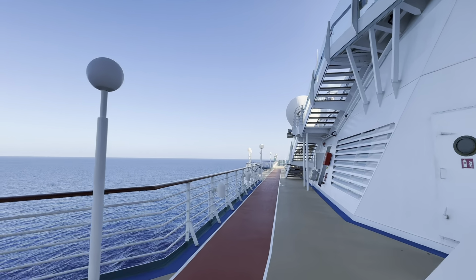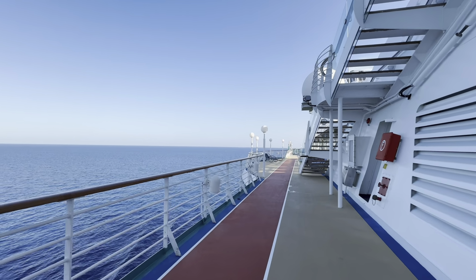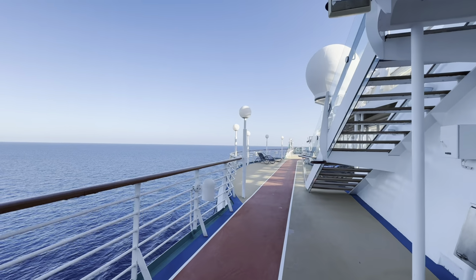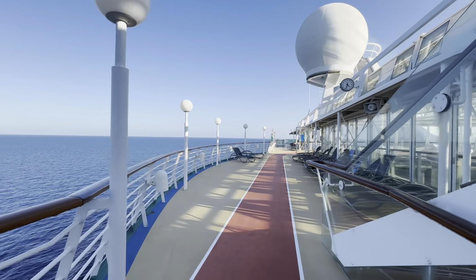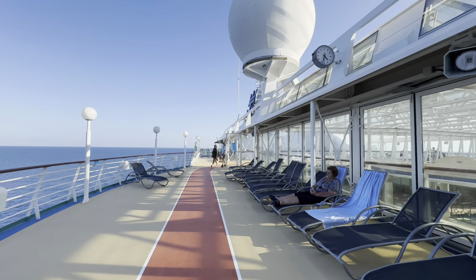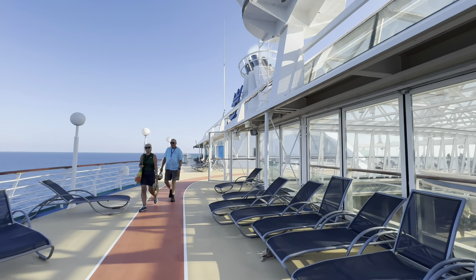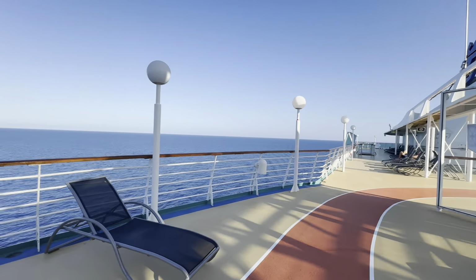As you can see, this is a dedicated walking, jogging track. While I will show you in a little while the outside of, I think it's deck 4, is it 4 or 5? I'm going to show you that. That's not a walking track, that is a viewing area. So this is actually where you're going to get your exercise in. There's a lady enjoying some peace and quiet. So again, there's all these chairs here that are just underutilized.